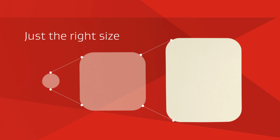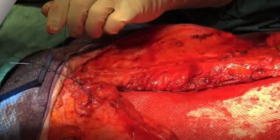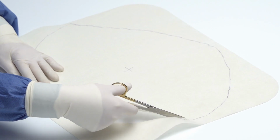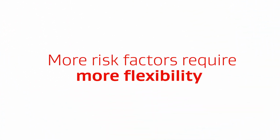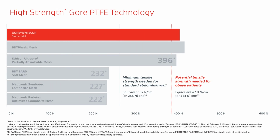to give you the choices you need to support permanent strength and wound healing for complex or high-risk abdominal wall defects. An extended range of sizes saves OR time and cost by giving you more choices to get the right fit. More risk factors require more flexibility to move beyond conventional composites to the true hybrid solution.